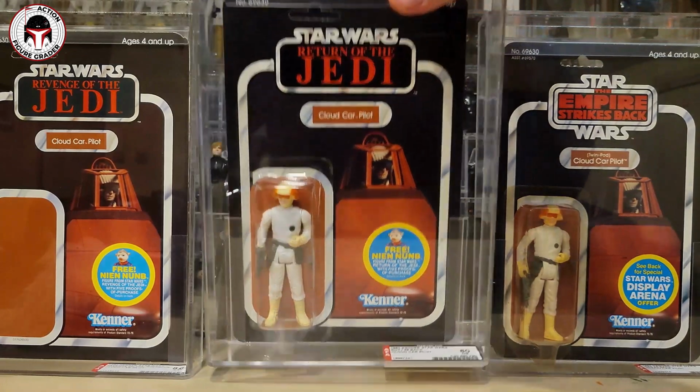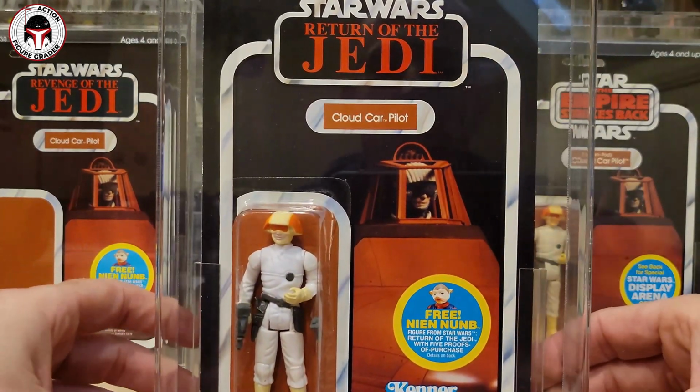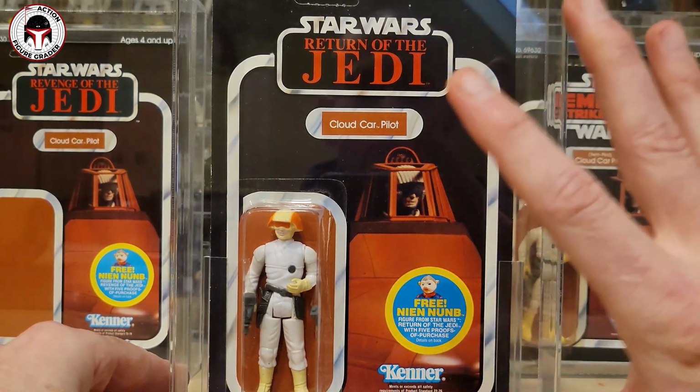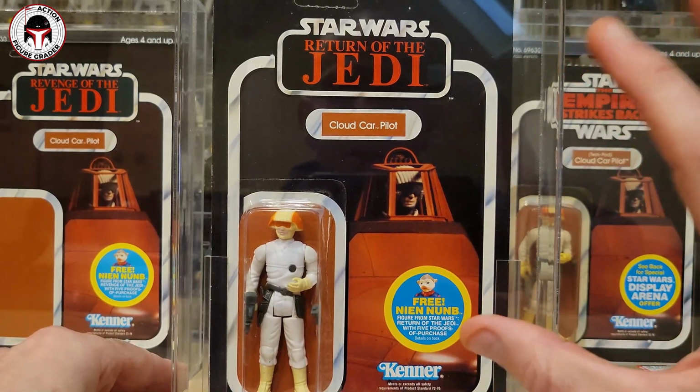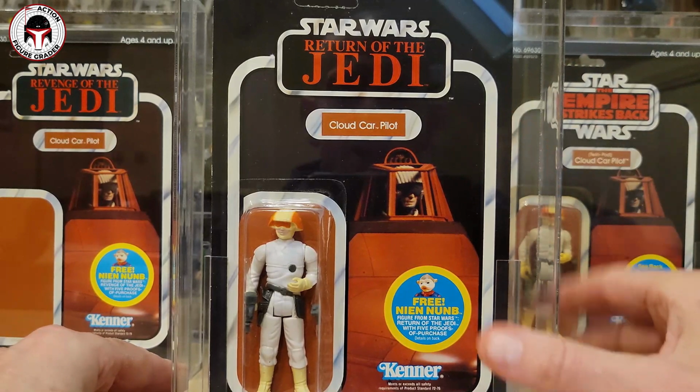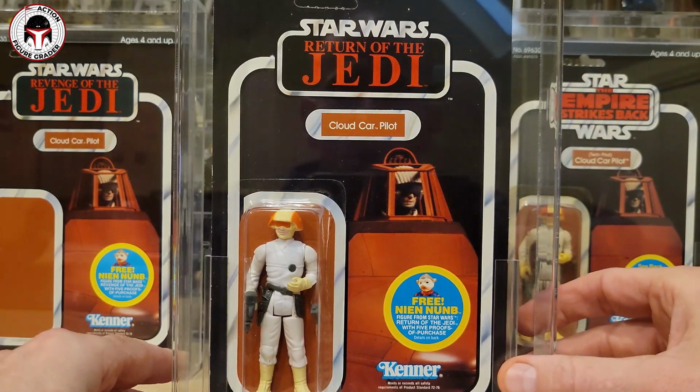So the other big one was this one. This one was one I picked up on eBay and probably an overpay, but I just decided that it was now or never, trying to find these transition cards with Empire Strikes Back or Star Wars characters on this Return of the Jedi card back. These cards are going up in value.